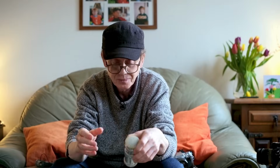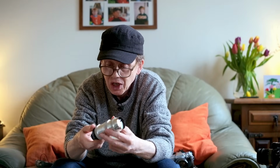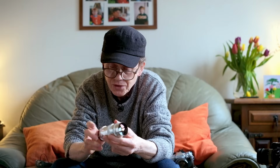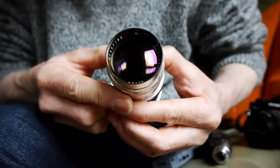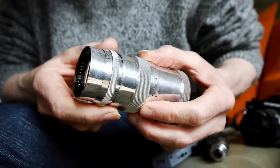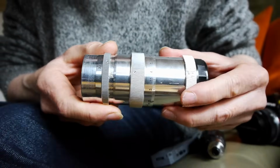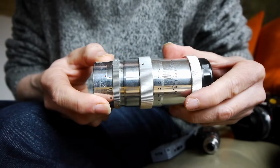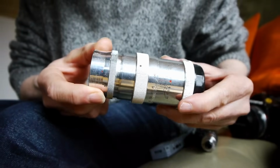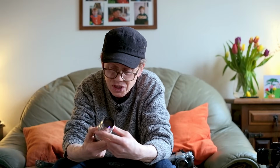Also this beautiful Jupiter 11 135mm f4. This is a rangefinder lens. This one dates from 1974. I believe it's a Sonnar design. It's a very, very old design, essentially a 1930s lens, but it does make some very beautiful images.